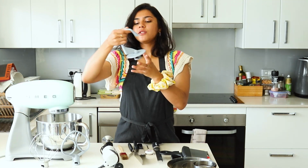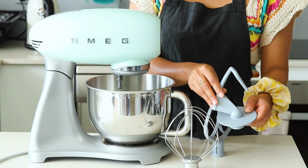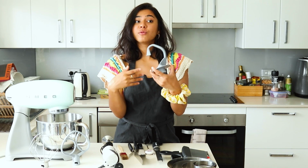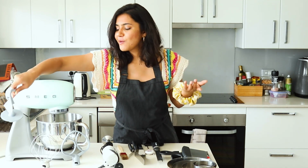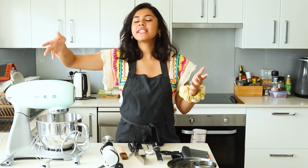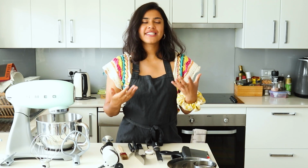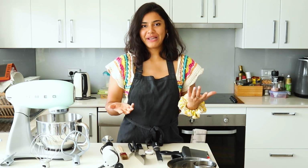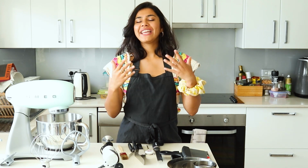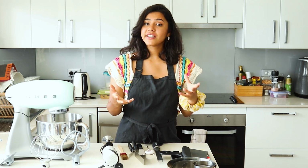And lastly, it also comes with this hook attachment for bread baking, so very handy if you're somebody who enjoys bread making. As you know, a handheld beater does not have this particular attachment to make doughs in, and if you ever try kneading dough with your hands, you know what an absolute pain that is. So that's why having a stand mixer is very convenient and has a lot of utility involved as well.